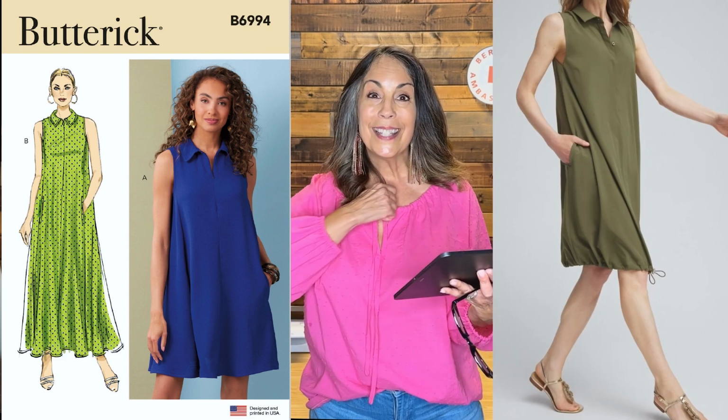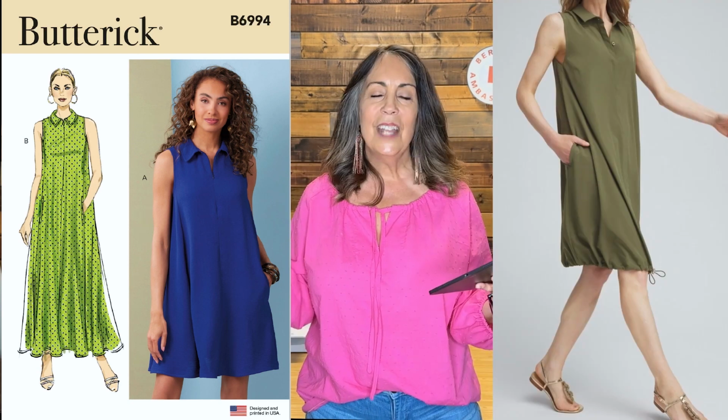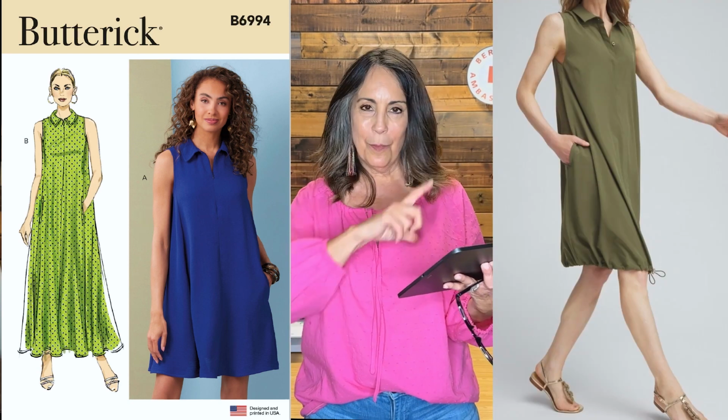The Butterick pattern has an invisible zipper in the front, not a concealed placket like the Chico's dress, but what I really thought was cute was that bungee hem detail. And to achieve that, you would just add a casing at the bottom and then add your adjustable, whatever, I can't think of what it's called at the moment. And you would get a look very similar to that. I think it's a really fun, sporty look for summer.